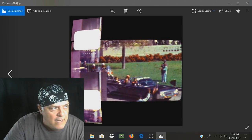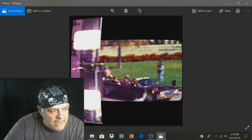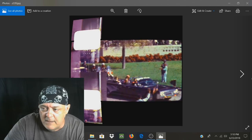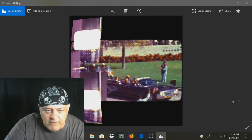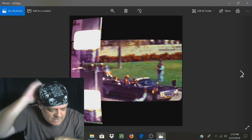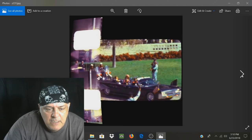Then we have JFK behind him. Now see how his face goes forward a little bit. His arms come up when we see the bullet impact. Like I said, we can see impact in the back of JFK's head, plus blood spatter coming out. But we see another reaction from JFK, going like this now, because he was just shot in the back of the head. And as you see, he's going more up.